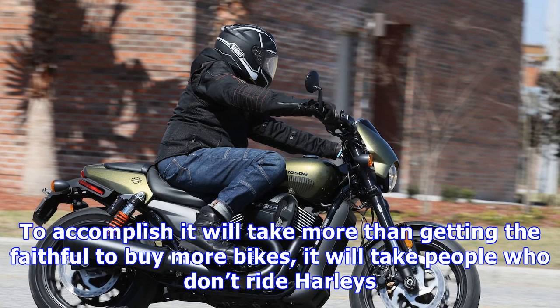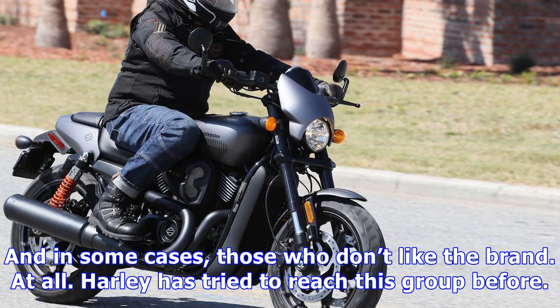To accomplish it will take more than getting the faithful to buy more bikes. It will take people who don't ride Harleys. And in some cases, those who don't like the brand at all.